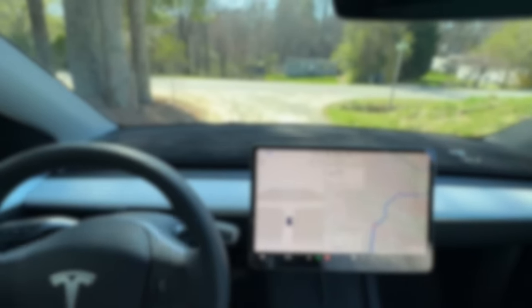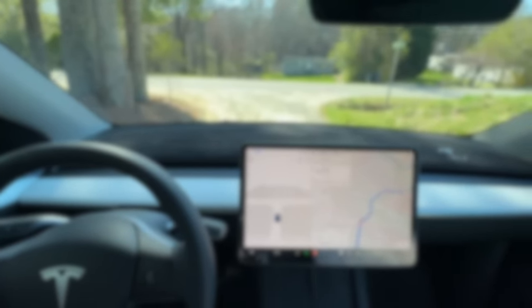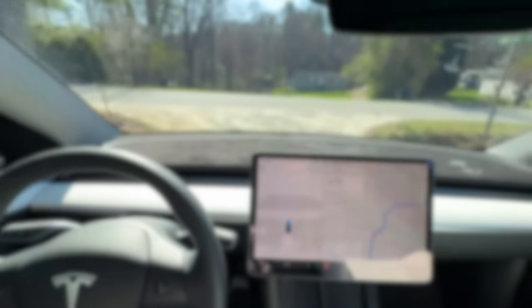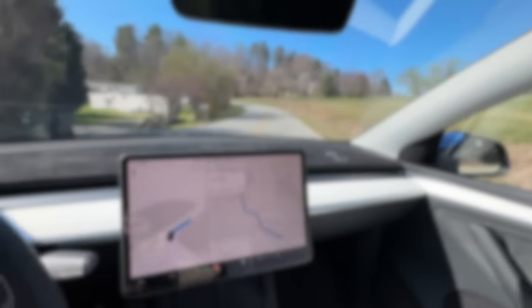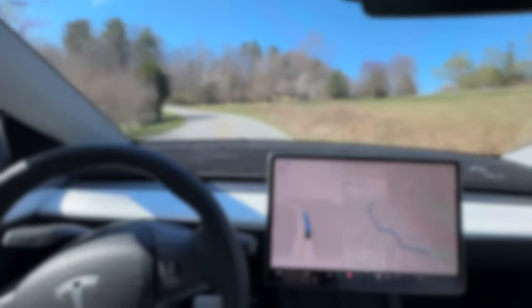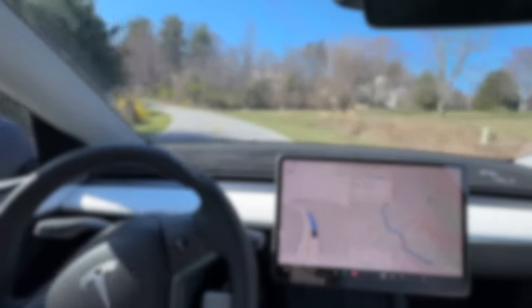Come on. There we go. You can go anytime. Let's go. I'll give it a little go here. See what it's going to do. Sure nobody's coming. Just drove off of the dirt road. Sorry about the fuzziness here.